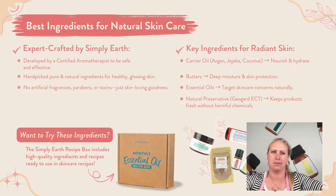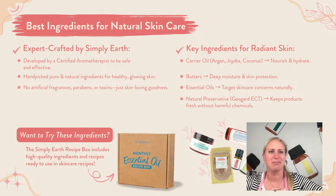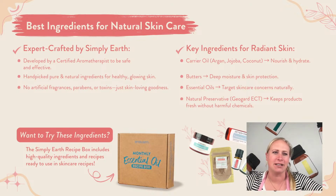So, the best ingredients for skincare. Let's talk about some really great ingredients for skincare. And at Simply Earth, you can know that the ingredients you get from us are really high quality. The recipes are developed by a certified aromatherapist, that's me, and to be safe and effective, we handpick our pure and natural ingredients for healthy glowing skin, and we've actually been working on going to the farms where we source our oils from, and that's been a really cool experience.